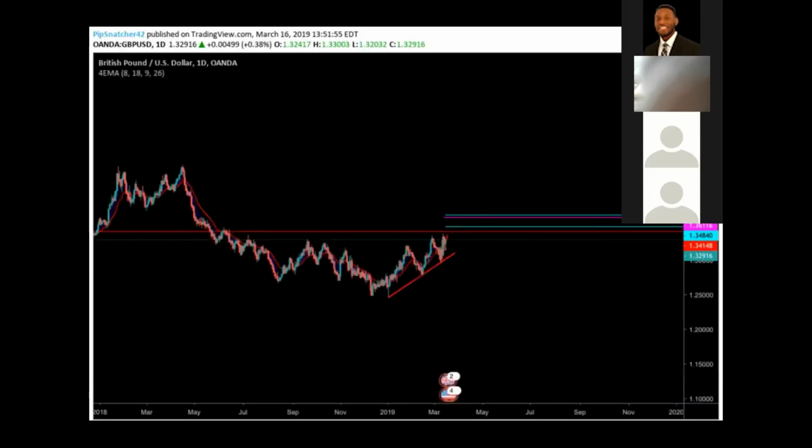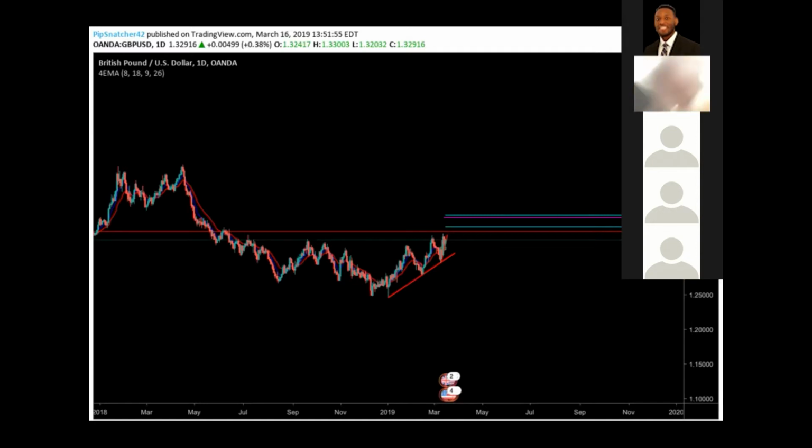All right, explaining all my lines in a minute. Daily time frame. I drew that fib from the last bearish leg. That's why I drew my fib. That red line, 1.34148, is the 50% level on that weekly fib.